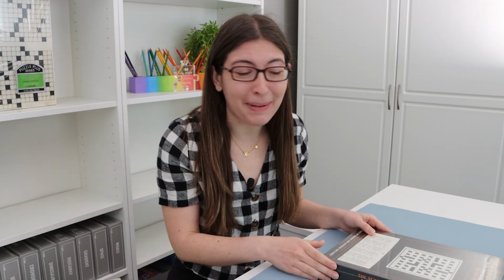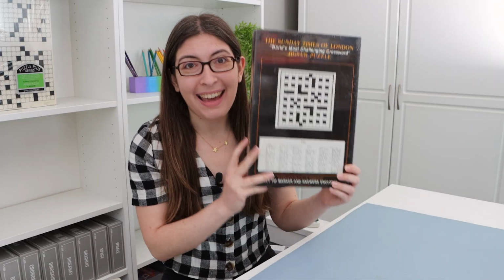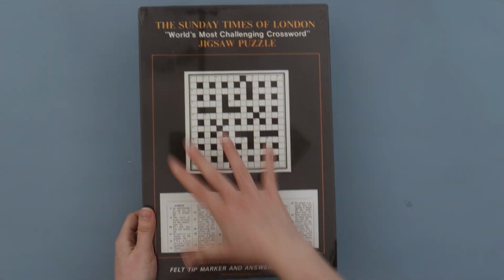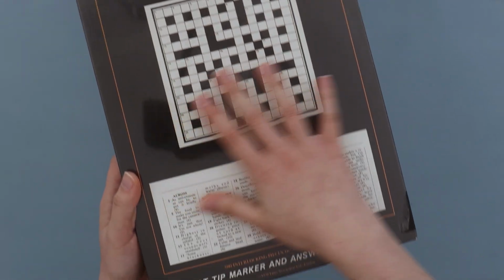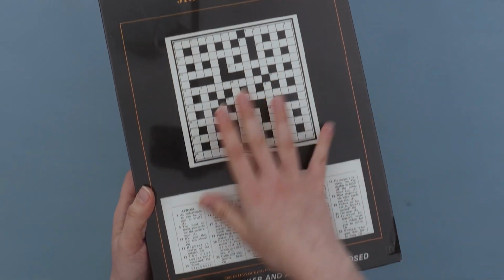All right, and then for our third crossword puzzle jigsaw puzzle of the day, I'm going to be doing the Gamophiles Cryptic Crossword Puzzle. I talked about this in my recent video all about Gamophiles, and I went ahead and bought it, and it is so satisfying to see it in real life because all of the photos online were such low quality. So if you don't know, a cryptic crossword is a type of crossword that has wordplay in every single clue. So I'm gonna give you an example.